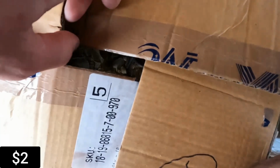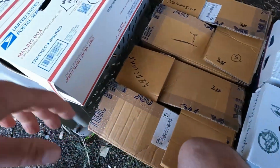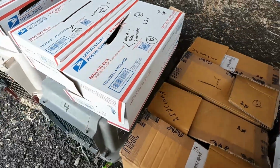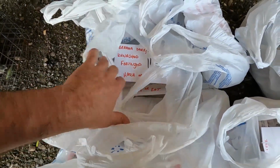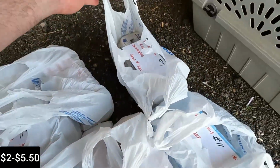Looks like some Americana chicks. Ooh, that's a bigger chick than what I was expecting. We got baby guineas. A lot of guineas here. Guineas went for stupid money last time. A bunch more hatching eggs. I'm gonna get in trouble with the hatching eggs. Brahmas. I don't really need Brahmas though.